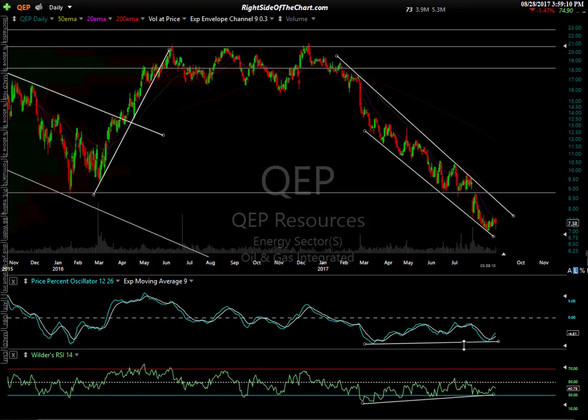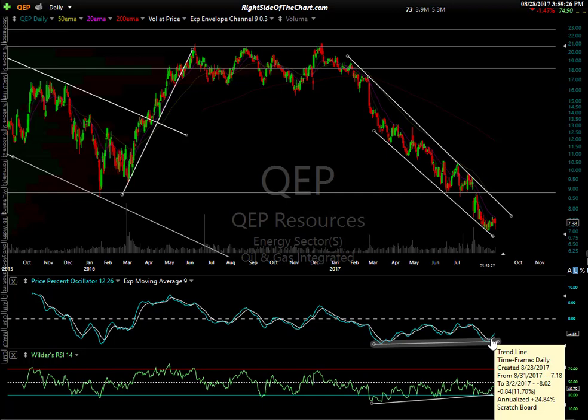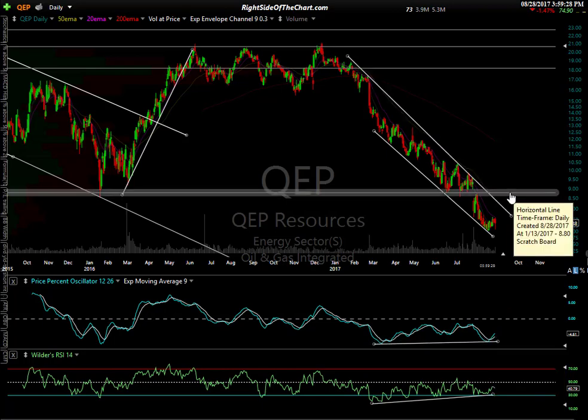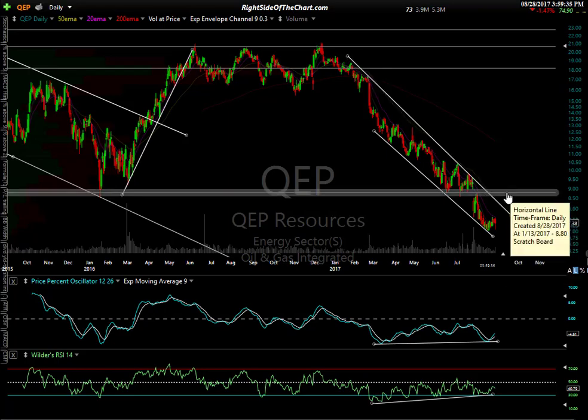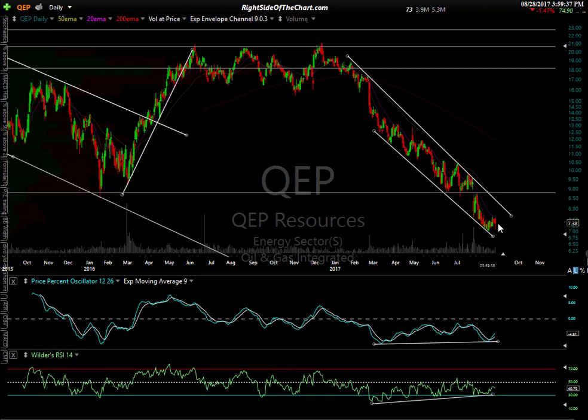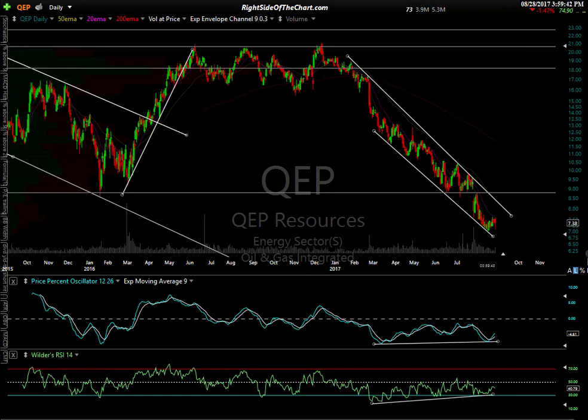QEP, there you can see the bullish divergence. This one trades well on technicals. There's an uptrend line break, floundered around for a while, topped, couldn't go anywhere, and then fell down, and now it's in this descending price channel with bullish divergence in place, confirmed recently. And this would be your first resistance level, of course, the downtrend line. Then you have a pretty solid level there, about 8.80. But even if it can get up there from here, you're talking about a 20% run almost.